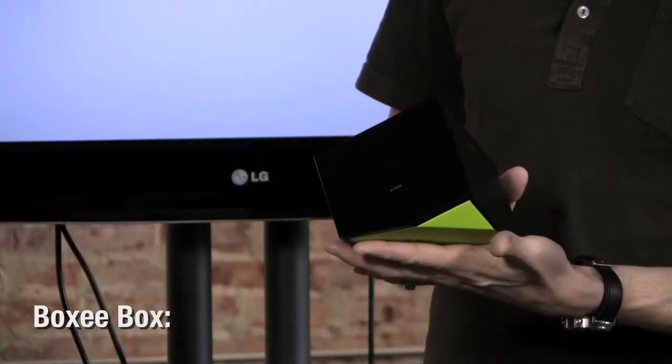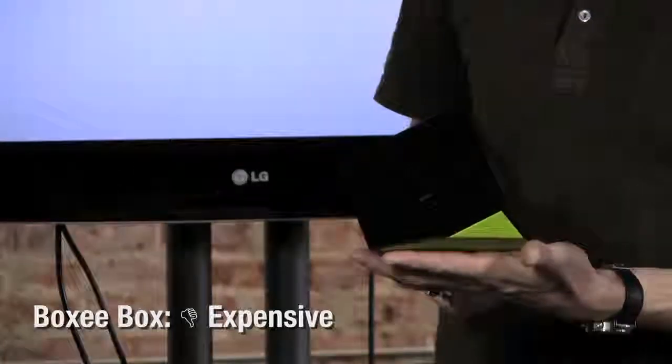My pick would be the Boxee Box, which is $200. That's more. That's like two Apple TVs for that price. But you get 140 apps, which is a bunch more content. And you also get a full web browser with HTML5 compatibility, so you can go to almost any website and stream web video right from there.